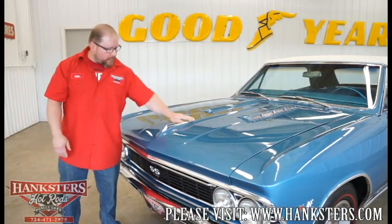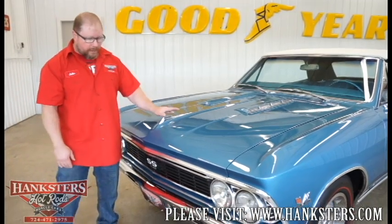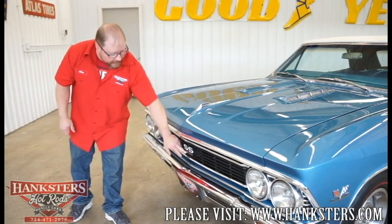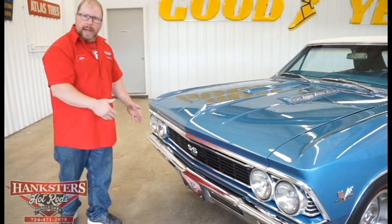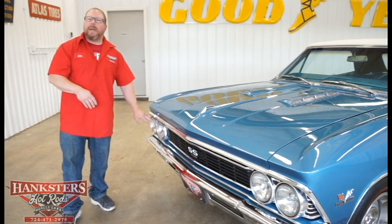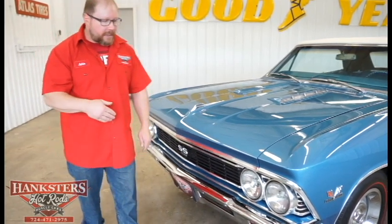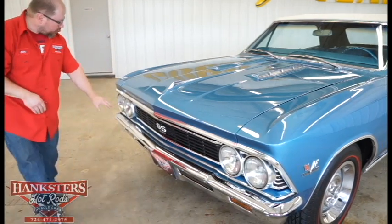We do have the trim work, the bright work here on the front of the hood. That looks great too. There's no pitting in that. Of course, we have just our traditional grille for the Chevelle. Got the SS 396 emblem right here in the center of the grille. Our headlights, you've got your highs and low beams here, and these are just your traditional sealed beam units. Glass lenses, again, those are in excellent shape too, so there's no chips or cracks in any of those glass lenses.